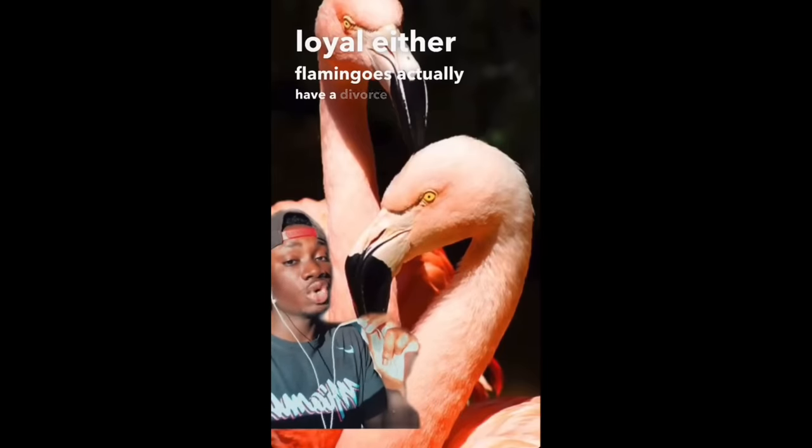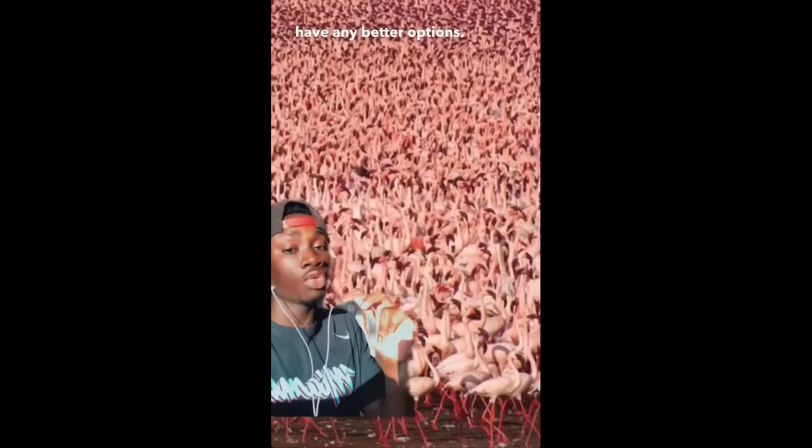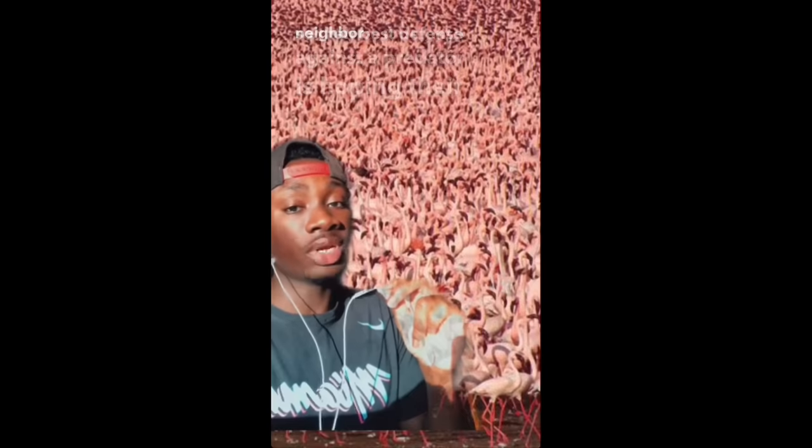Don't think they're loyal either. Flamingos actually have a divorce rate of 99%, so if a pair do mate for life, it's because they didn't have any better options. Greater flamingo can roll in squads of thousands because they have no real way to defend themselves, so their best defense against a predator is hoping your neighbor gets clapped instead of them.